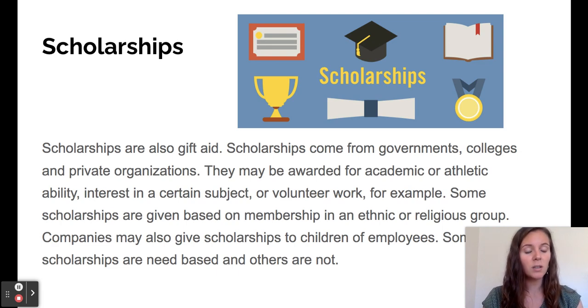Your school, your high school often has lists of scholarships that you can apply for. Golden Eagle definitely has a long list of scholarships that our students have applied for, many have received. You can also look for scholarships at the college or university that you're planning to attend or that you have applied to. Those are really great starting points when looking for scholarships.